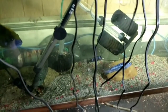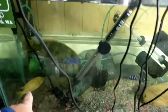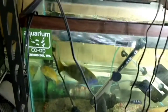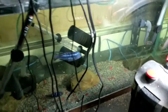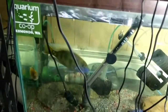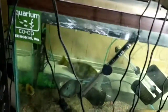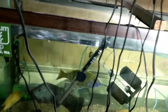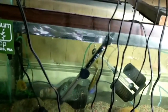That's probably the smallest African cichlid in here. I'm going to get more, but I'm going to try and find them around the size of the yellow. What I have for filtration is this Marineland 220, a 40 gallon sponge filter, and a 20 gallon sponge filter. So this is over filtered, plus all the cichlid substrate, or cichlid sand. I got a couple different heaters in here.